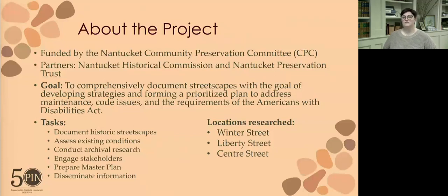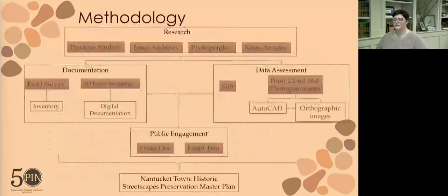And we're doing that through the tasks of documentation, assessment of existing conditions, conducting archival research, engaging our stakeholders, which is what we are doing today, preparing a master plan, and then disseminating that information to the public. The locations we researched are Winter Street, Liberty Street, and Center Street, and we'll get a little bit more into why those streets were chosen later.